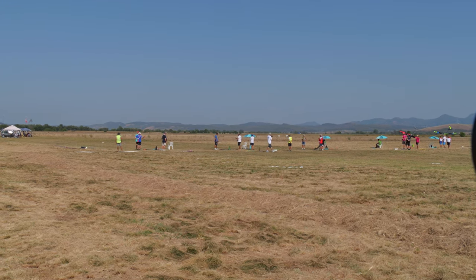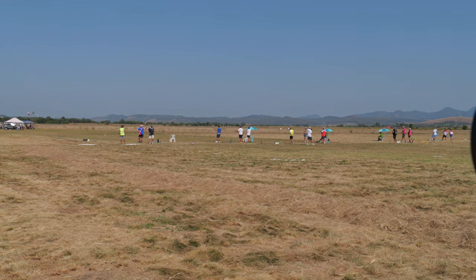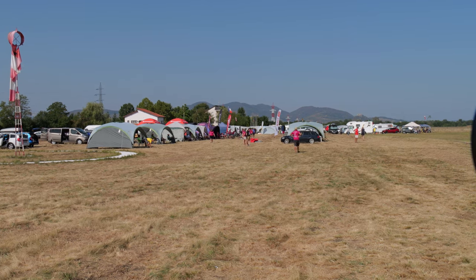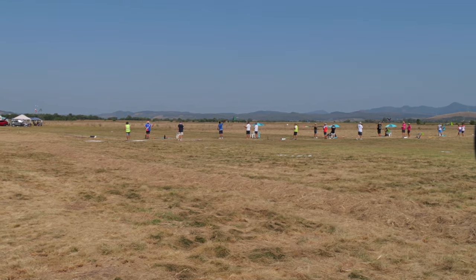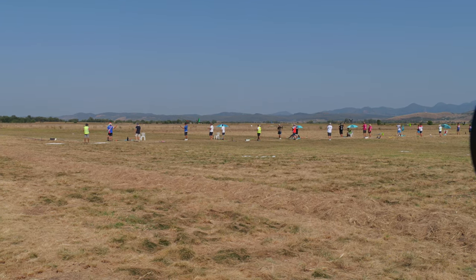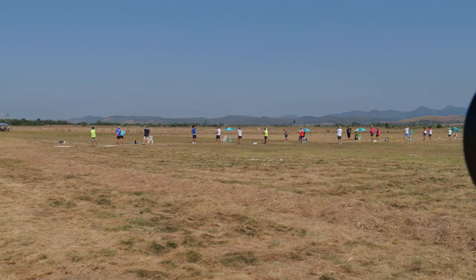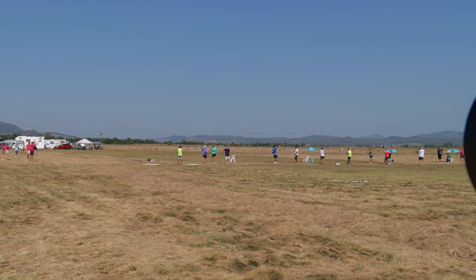So we'll now have start towards the camp, and based on what the flags are doing, I'm expecting pilots to start exploring the area over the runway. 20 seconds to start. And then I'll probably have to move a bit for the landings. We'll see. 10 seconds. 9, 8, 7, 6, 5, 4, 3, 2, 1.